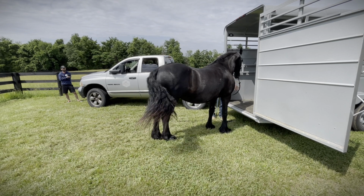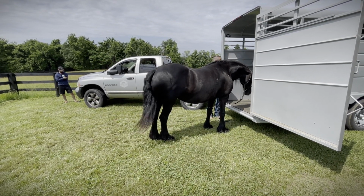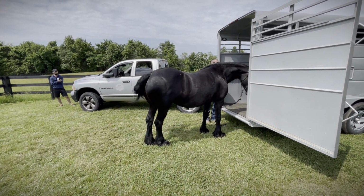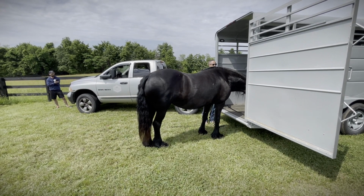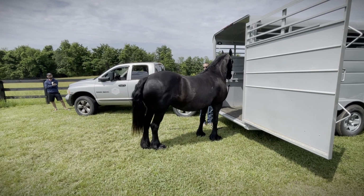Side note, this was the trailer she got in before? Yes. And did she turn around in it? No. Did you lock her in? No. Okay, so she didn't turn around though when she got in. Did she turn around to get out? No. You backed off.